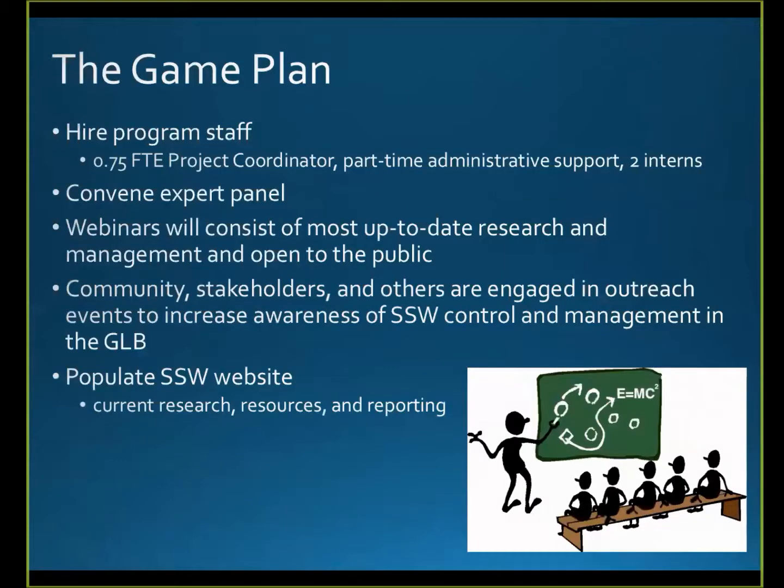The game plan for our project: we put in our grant to hire a three-quarter time project coordinator, but in addition to that, we'll have administrative support as well as two student interns. We'll be convening an expert panel to help provide information, create that SWOT analysis of the information that's available. We'll be hosting webinars, and then we'll engage in outreach events across the basin.